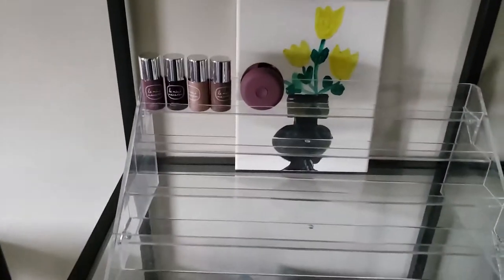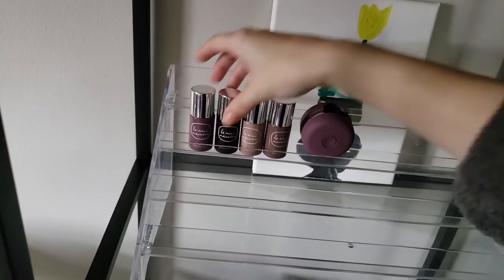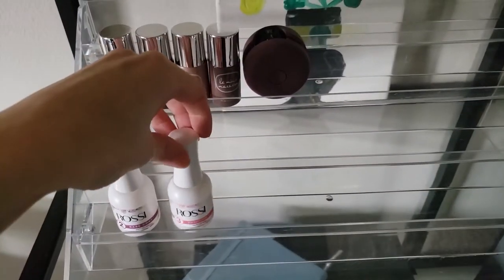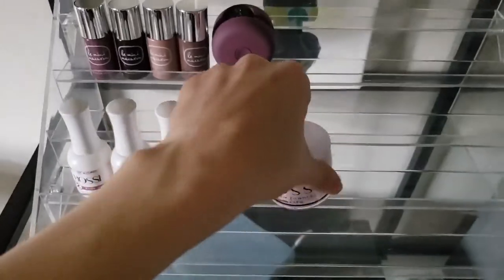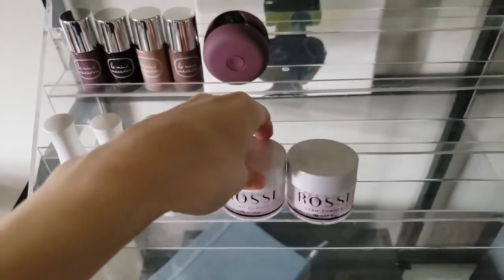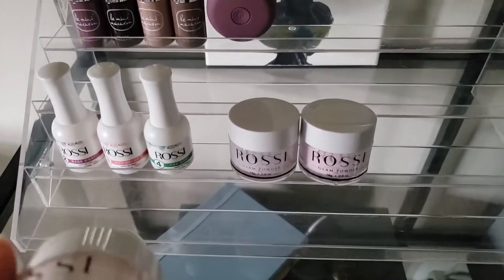And then over here I'm gonna put all of my gels, so I think I'm gonna move this down here. I just like this little lamp up here, I think it's cute. And then I think I'm also gonna put my Rossi powders up here, and I'm going to set them up like this because they don't fit the other way, but I just like how cute they are.